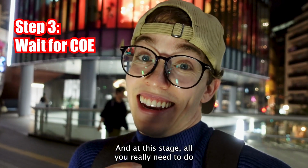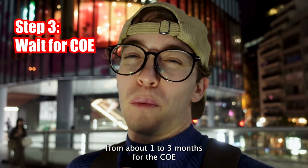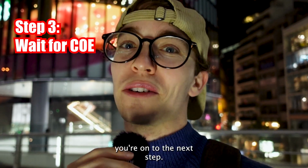Oh yeah! And at this stage, all you'll really need to do is wait, actually. It can take anywhere from about 1 to 3 months for the COE to get issued by the government. And once you get the COE, you're on to the next step.